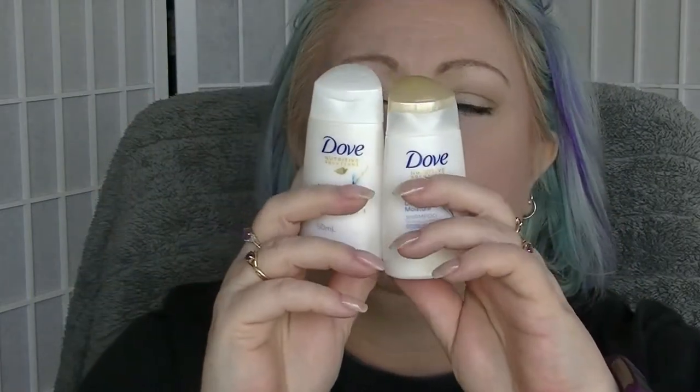Then we have two, which are basically the same thing. Looks like you're getting extra samples, but they work together. So this is the Dove Daily Moisture Shampoo and Conditioner for normal to dry hair. Just two little 50ml samples. It'd work way better for me if the conditioner was 100ml. But there you go. I have no idea whether I like this. Probably not, because my hair's color treated and that's not for color treated hair.